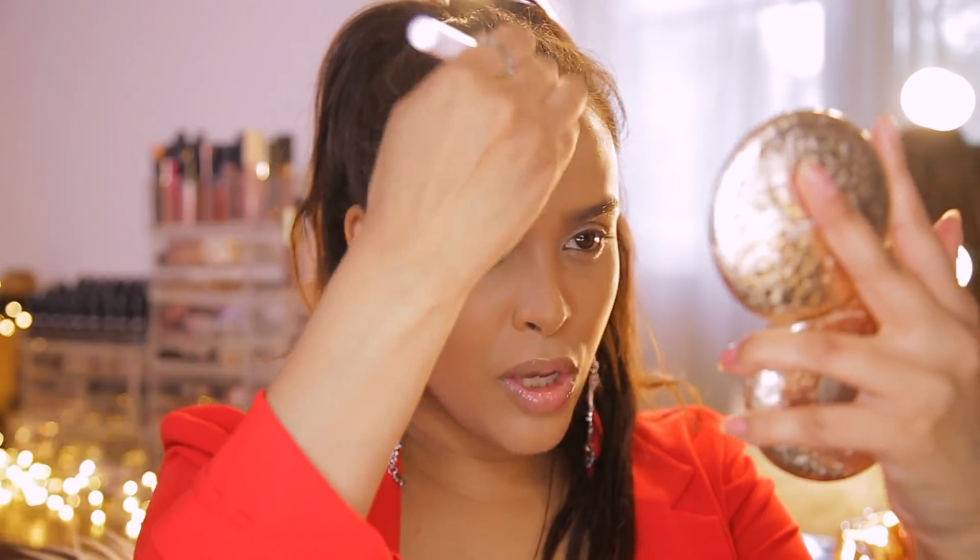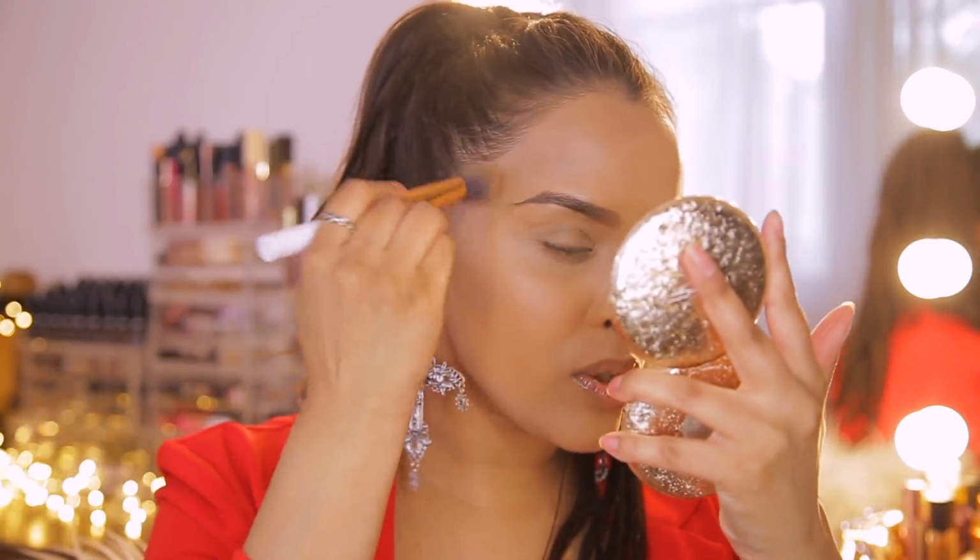I just don't like the colour on me. I think that's what it is. I just don't like the colour on me, and my application of contour is more like a bronzer application, so that's why I don't like it on me. But I do have a matte bronzer which is probably going to warm this up.